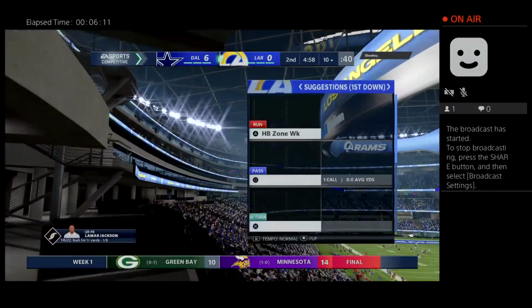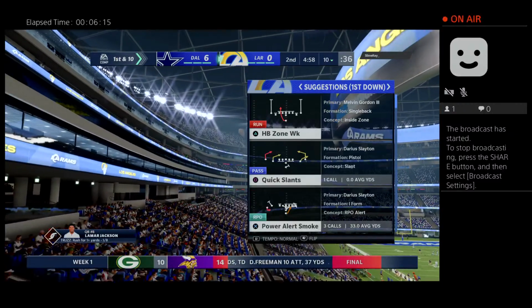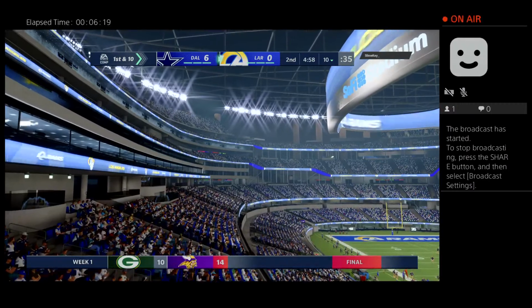So possession goes over here on the punt. And the Rams will be backed up deep to begin the drive as they take over 1st and 10.